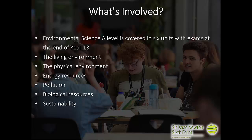Then we move on and we look at pollution. Of course, pollution I don't need much of an introduction, but it's a very, very important topic at the moment, especially when you think about things like air quality in cities and the impact that our waste has on the environment as well. Waste is a huge part of pollution at the moment and is a big contemporary topic in terms of the issues we're facing with recycling, microplastics, and things like this.